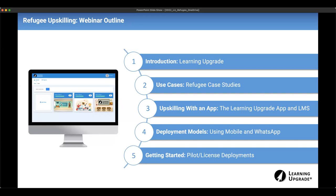Recently we started, this was last year, with an initial group of about 800 refugees, and that's quickly grown to a few thousand now. I think we're at 4,500, and we're onboarding a few hundred refugees every couple of weeks through their program. So we'll be talking about how they're using Learning Upgrade, but more importantly, how Learning Upgrade has really helped those learners improve their English, math, and job skills.